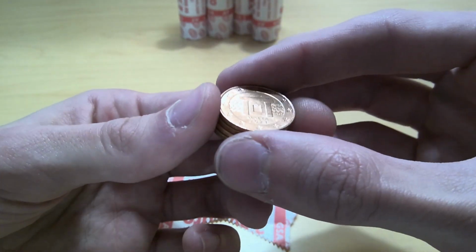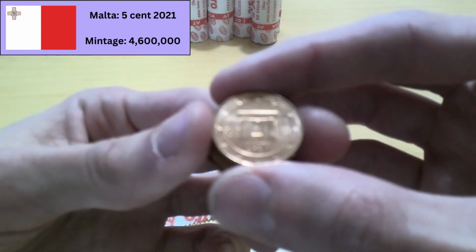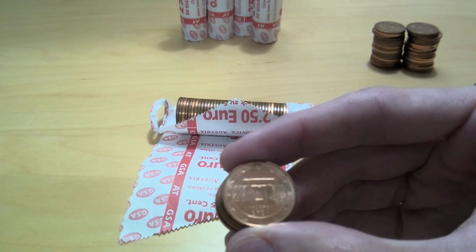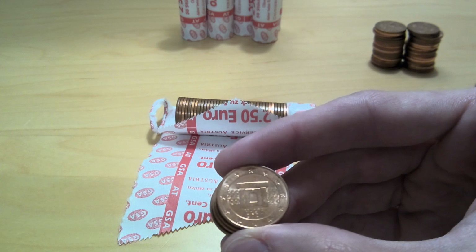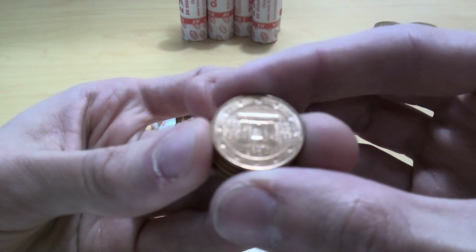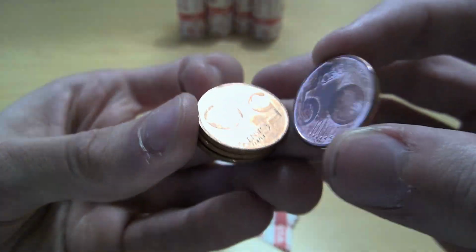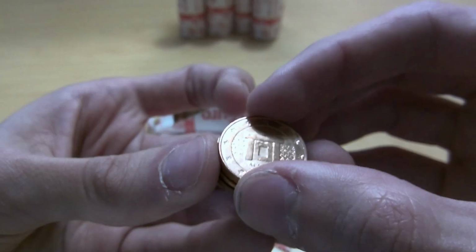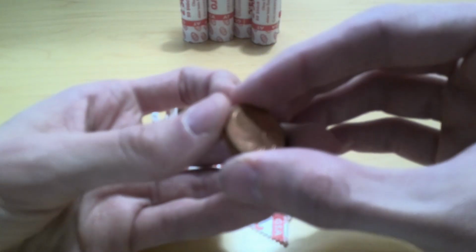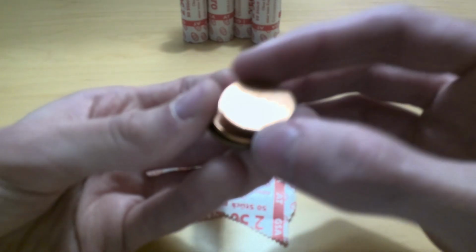But right after that, we actually have a Maltese coin from 2021. I think that is a key date. Yeah, it is a key date with 4.6 million minted, but I do already have this one. I know I found it in a previous 5-cent video. I'm not sure if I'll keep this one though, but I'll make my decision later. I'll put it aside over there, and well, let's continue with the hunt.